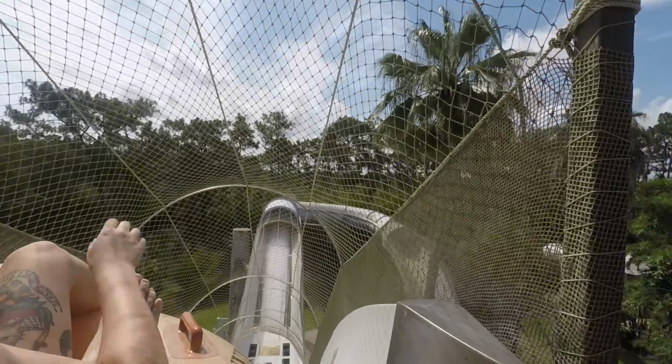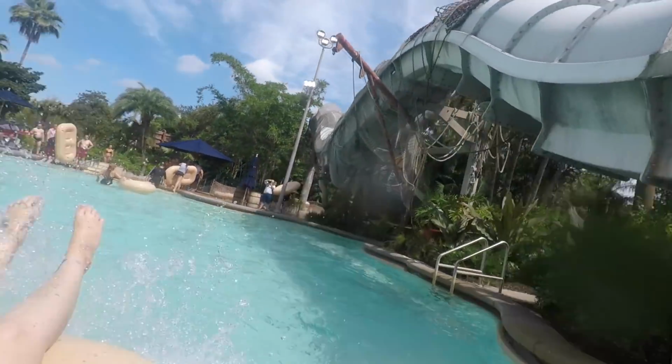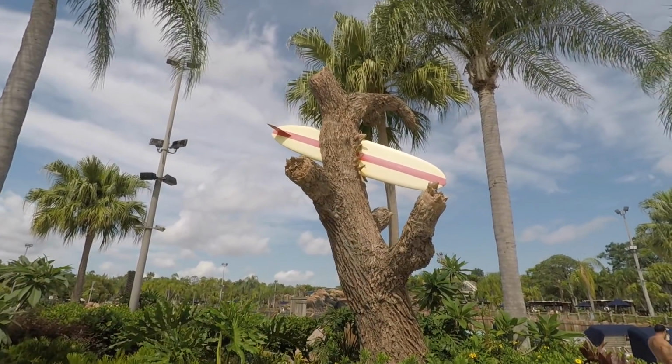Come on, guys. Whoa! Yes, crushing gusher, always the best. Things you only see at Typhoon Lagoon, a surfboard that got wedged in between the tree from the huge storm. I love stuff like that.